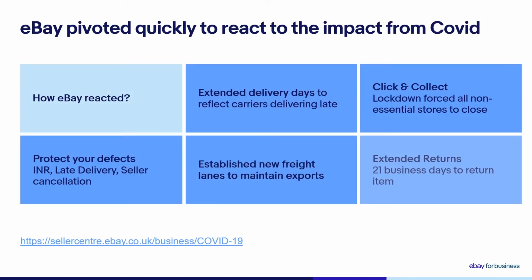eBay has pivoted quickly, and as a business, here's a recap on how we've reacted to COVID. We've extended delivery days where carriers are delivering items late so that you're not penalised. We've actively opened and closed click and collect based on government and retailer announcements. We've protected to defects, especially relating to delivery, such as item not received and late delivery. We've established new freight lanes so that the markets aren't affected, and we've extended our return policy to 21 days.